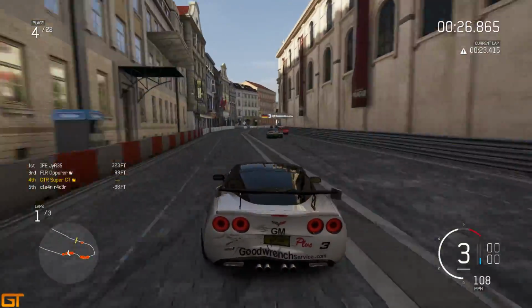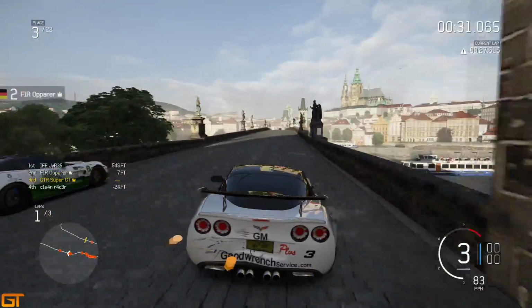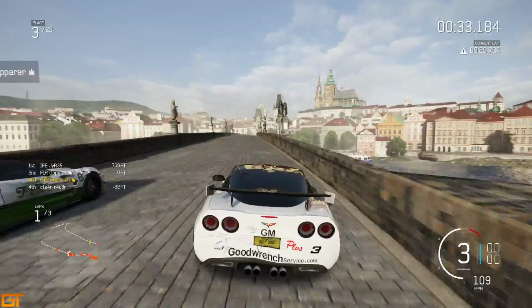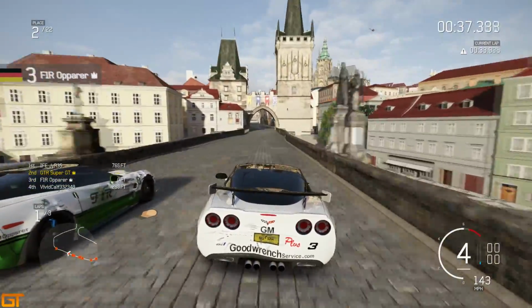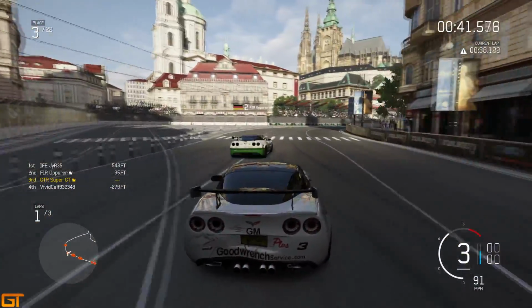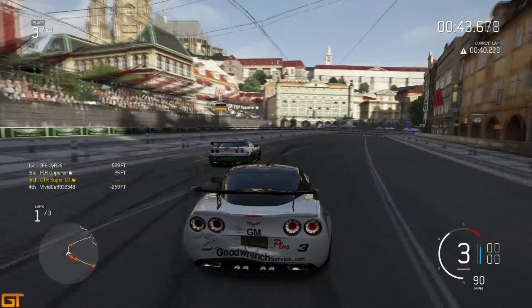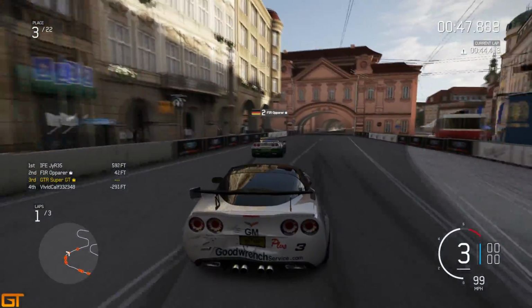Oh my god, he's hit the wall. He's been collected by the Corvette. We've made contact. It's a complete block out there. Look at that. He's just going to completely roadblock the bridge and cause more carnage for the guys behind. So unlucky for them. They're going to come flying around that chicane onto the bridge, only to find a nice big car in the middle for them to crash into.